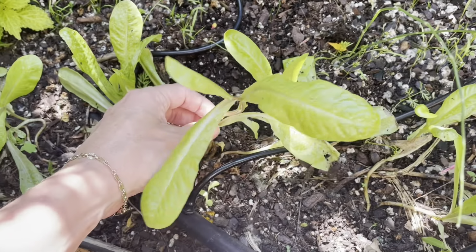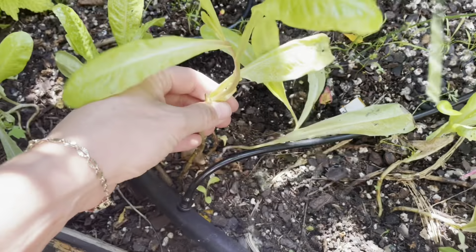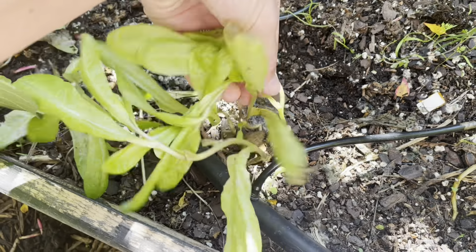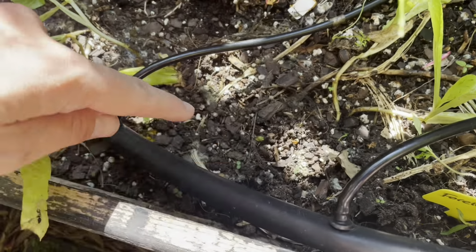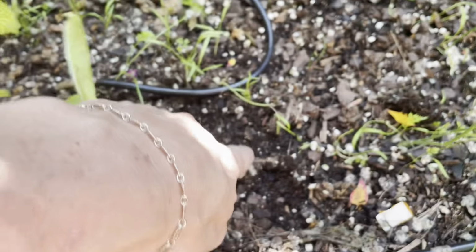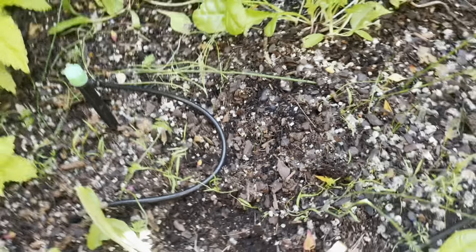These I started in July, and I planted them out, was it end of August? And as you can see, they kind of bolted. It was a little too warm for them still. So they're going to need to be replaced. And I tried to do a little bit of re-sowing of lettuce, but squirrels are starting to come in and they just scratch through, and then that causes a bit of a problem.